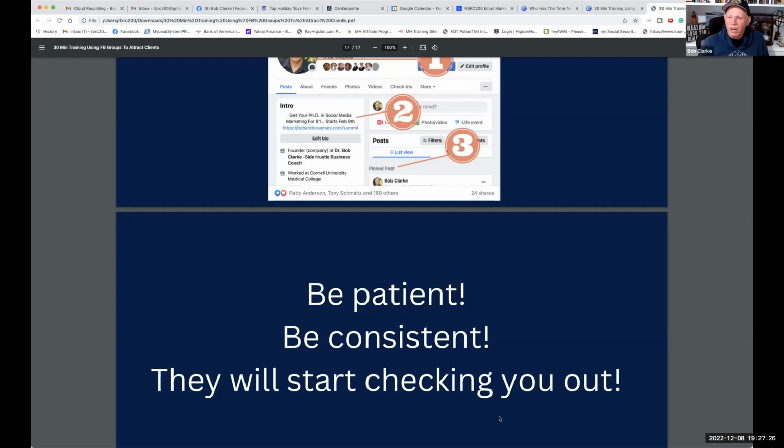I don't know. I've never had a problem with copying and pasting the same post as long as it's a good post. Now, what I will do, Janice, just so you know, is if I post the same post in 2 different groups, I might edit that post in the first line. I might say something like, "Hey guys in this group," and name the group, so it seems like it's personalized. So I do edit a little bit, but for the most part, it's the same exact content. I've never had a problem with it. Facebook has never warned me about it.